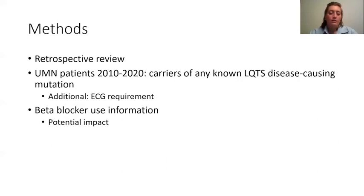The primary endpoint of this study was the occurrence of a first cardiac event that included cardiogenic syncope, aborted cardiac arrest requiring defibrillation as part of resuscitation, long QT syndrome-related sudden cardiac death defined as abrupt in onset, and if witnessed, not explained by another cause. If not witnessed, not explained by another cause, or by implantable cardioverter defibrillator therapy, including anti-tachycardia pacing or shock therapy.